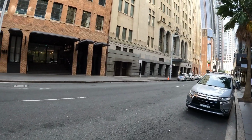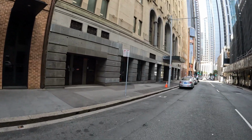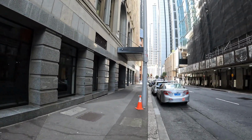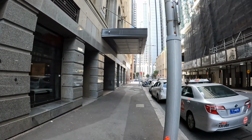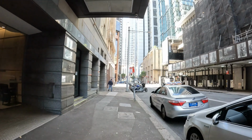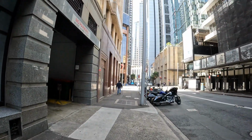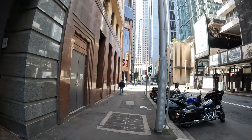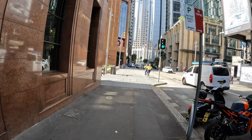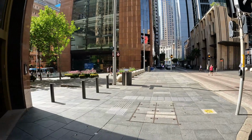So I thought it might be interesting to walk down Phillip Street rather than the normal Pitt Street or George Street or York Street. So let's head down Phillip Street. Just realised I didn't have my sunglasses on. Well, seeing we're here, might as well mention it.